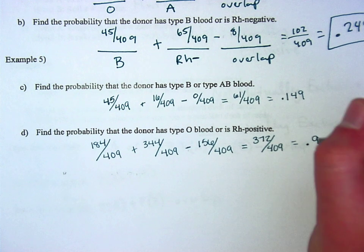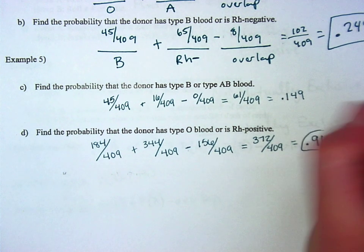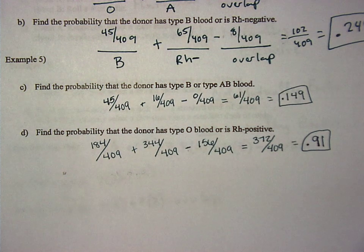You notice that when you add these first two here, that 184 plus 344, do you see that that's even bigger than the total? Okay. Yeah. Many people are counted twice. That's why we have to subtract.